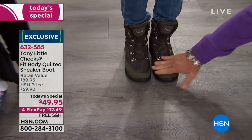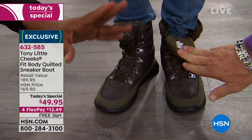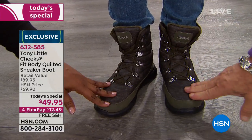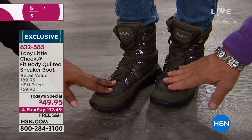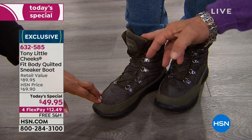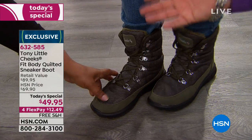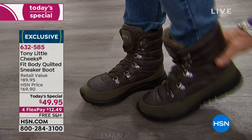A lot of people go hunting, camping, that sort of thing, boating. It's got that look. It's got that camo. And you know what's interesting, anybody who opens this during the holidays, they're going to go, they can't buy these anywhere else. They can't get these sneaker boots anywhere else. The only place you're going to get them is here. And they're going to get them for a crazy price.